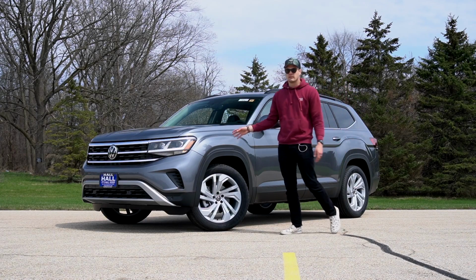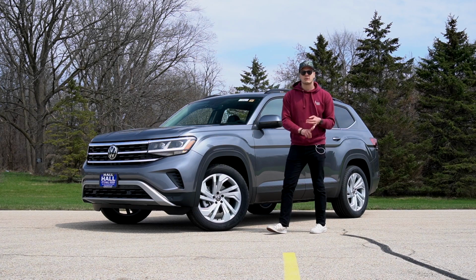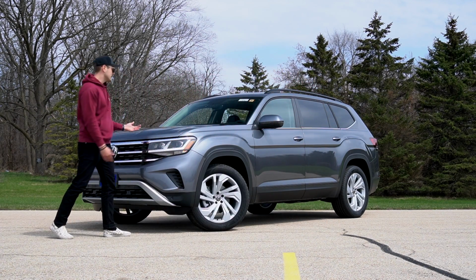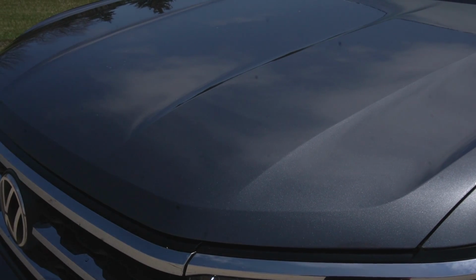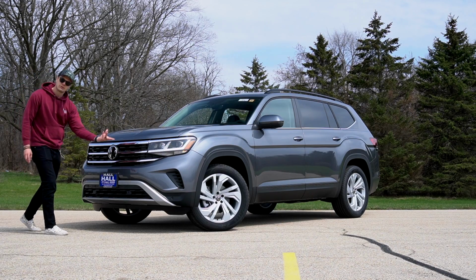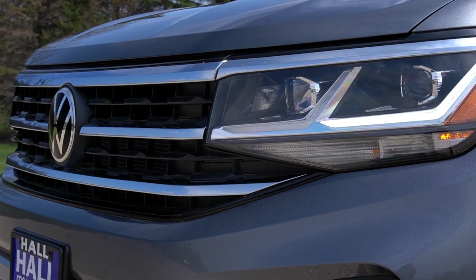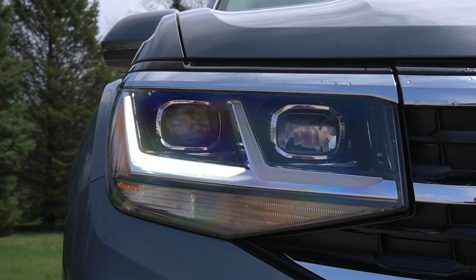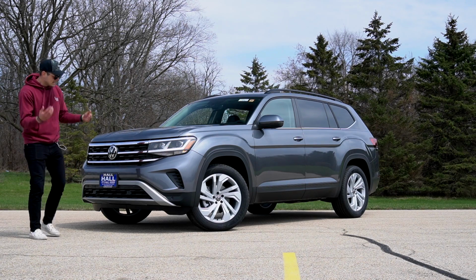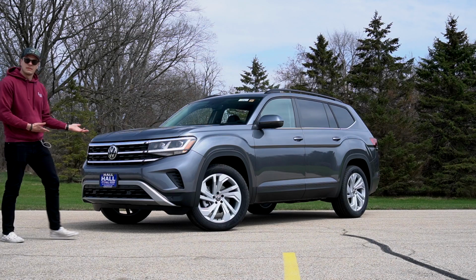Now, up front here, this is the SE trim, so it's not quite as fancy or aggressive or in your face as something like an R-Line, but I think it still looks handsome. You've got these bulges in the hood giving it kind of a more aggressive and masculine look to it. It's a very geometric front fascia, and the grille and headlights themselves are actually borrowed from the Atlas Cross Sport, and that happened last year. You do have full LED headlights as standard, and then the lower valence is, again, even for the SE trim, which is the entry-level trim, it's handsome. I think it looks good.